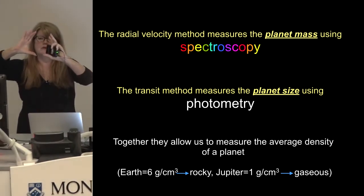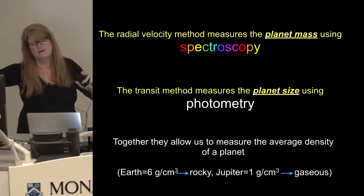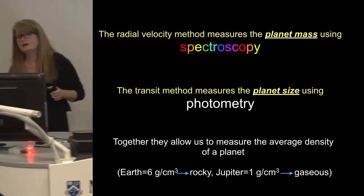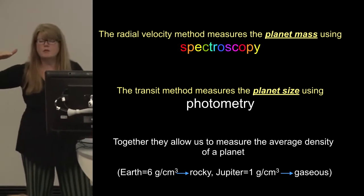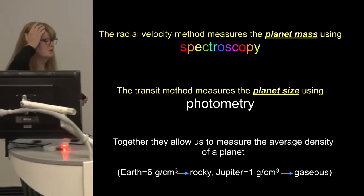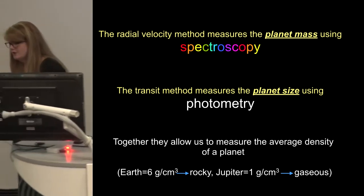You know, one sphere passes in front of another and blocks out some of the light of the star. So you can measure the radius of the planet. And if you're lucky enough to observe a system, and people have done this, I have been observing and searching for planets in Chile, so I can say we with a little w.